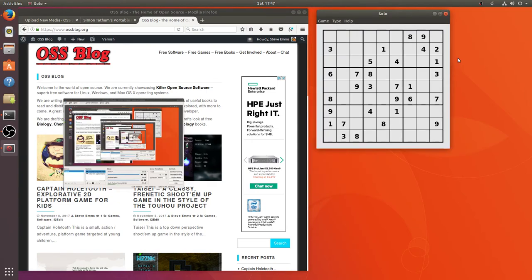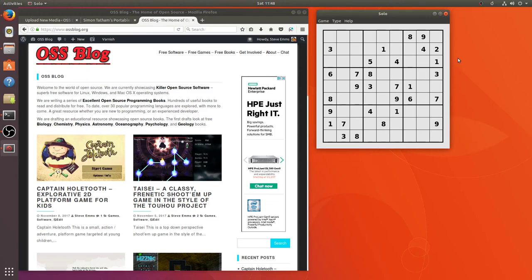Now the final game we'll take a look at is called Solo. It's an implementation of Sudoku, one of the most famous puzzle games ever devised. And basically you have to have every 3x3 with the numbers 1 to 9. There can't be duplicates of numbers in any of the other rows or columns. So for example, there can't be the 1 there, there can't be the 1 there, or there can't be the 1 there.